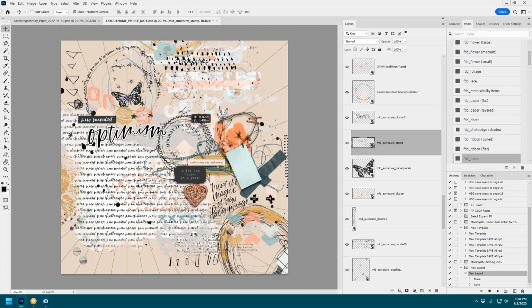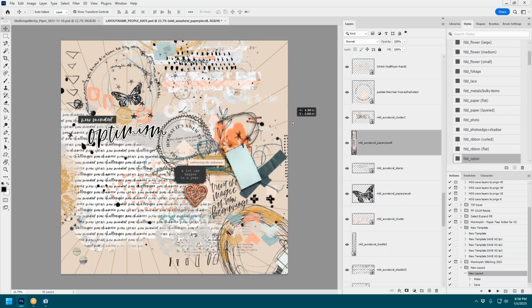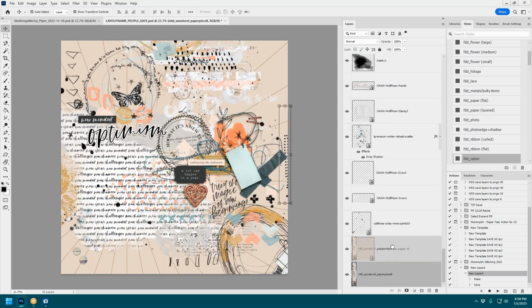Jen has a newish HP and her husband wants to throw it out the window. Is it the printer, Jen? Because I feel for your husband because that's exactly where I was at. I was like, yeah, no.